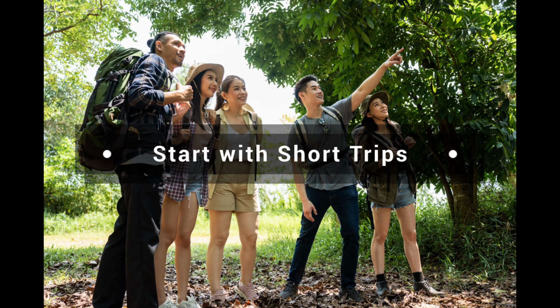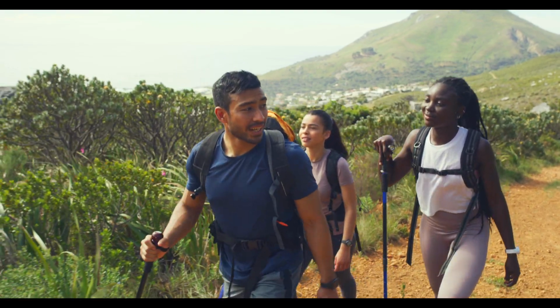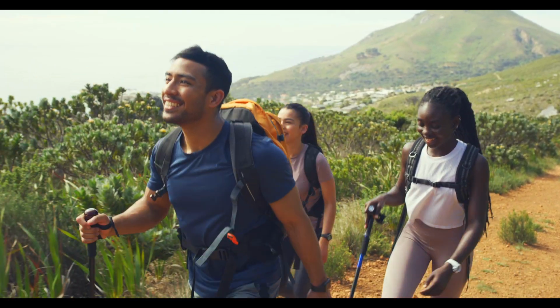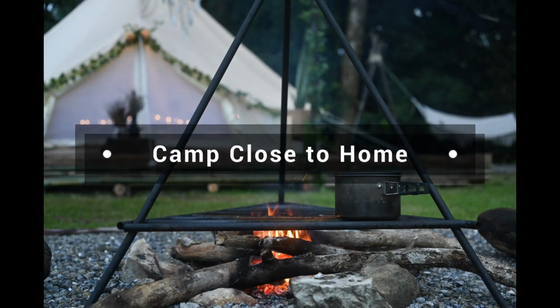Start with short trips. No need to commit to a week-long expedition right away. Starting with a short camping trip is less daunting and lets you address any issues or challenges without being far from home.